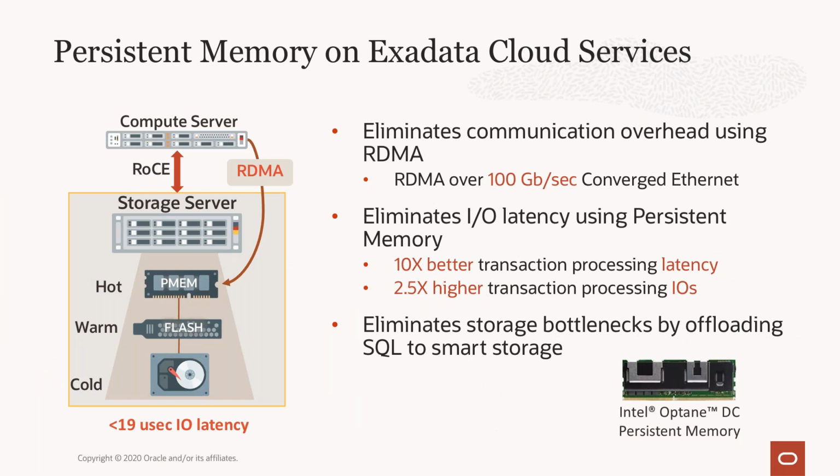Persistent memory is available on the Exadata X8M systems that are now available on the Exadata Cloud services. The picture on the left shows how it's being used. You see this compute server, and it wants to read data on the storage server. Persistent memory here is used as a cache. So your hot data is sitting in these PMEM DIMMs. Then you have flash, which is for your warm data, and you have disk for your cold data.